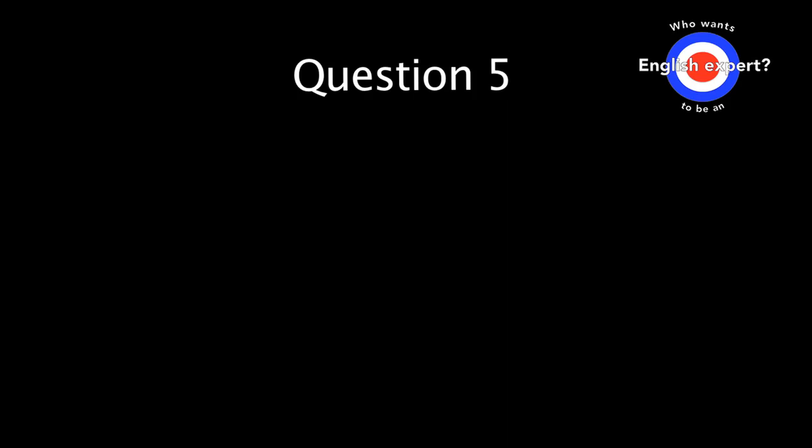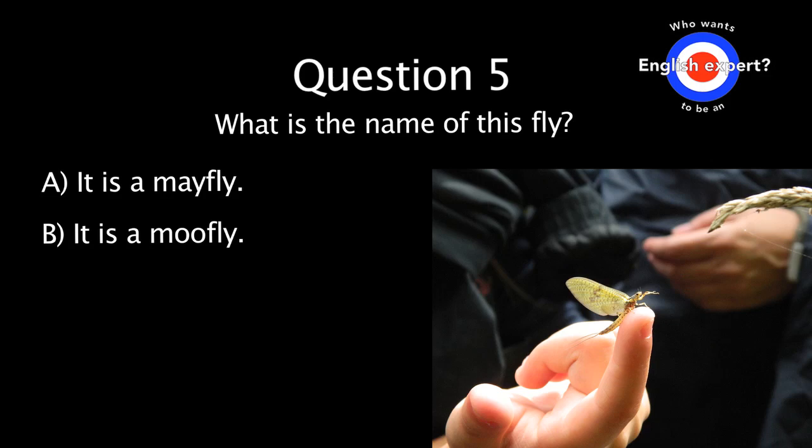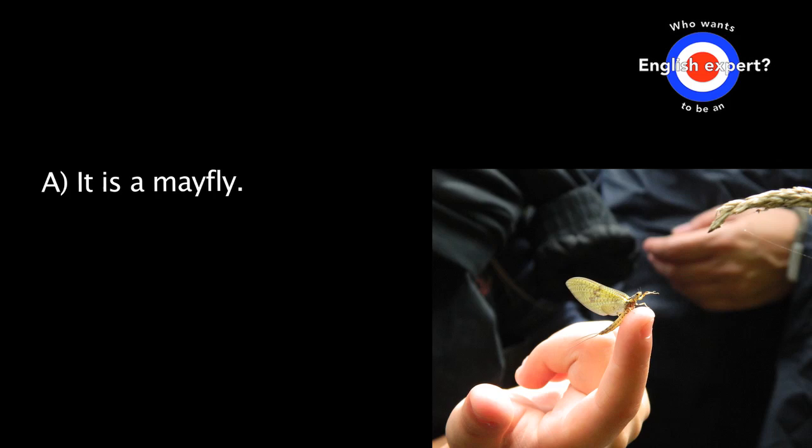Question number 5. What is the name of this fly? A. It is a mayfly. B. It is a moofly. C. It is a me-fly. D. It is a superfly. Your 10 seconds start now. Okay. The correct answer is... A. It is a mayfly.